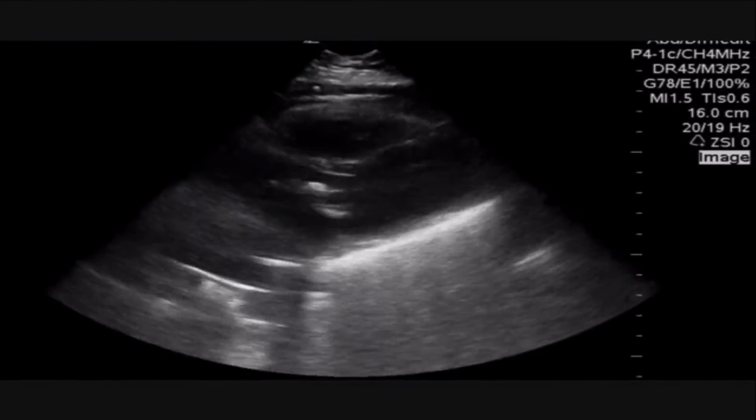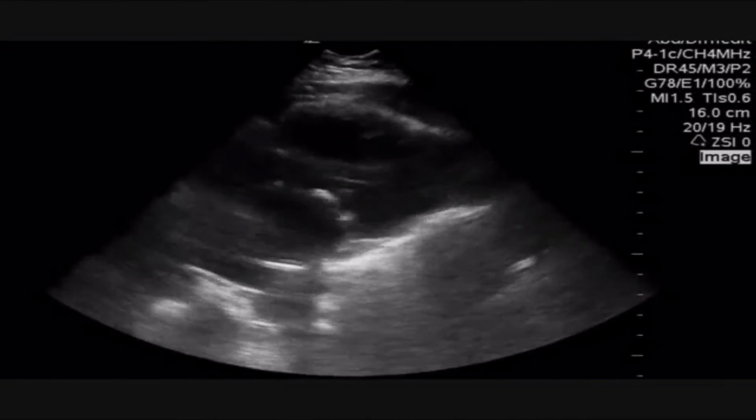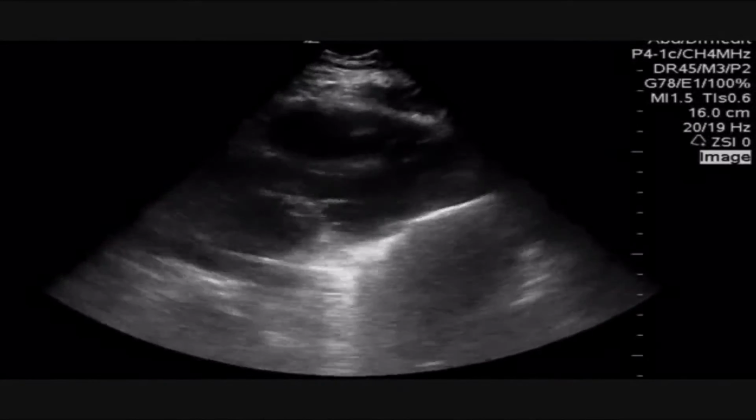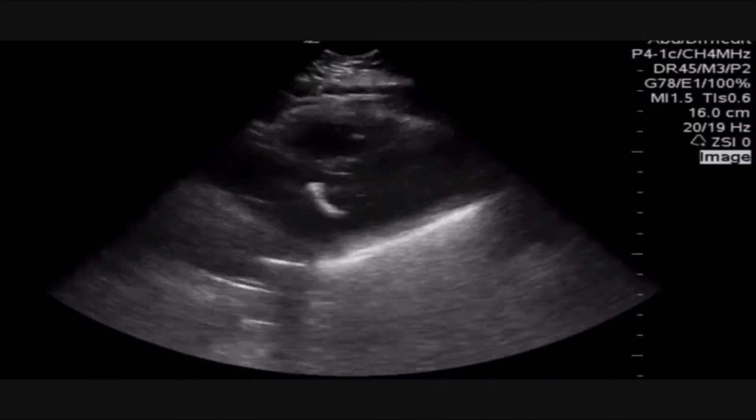And again, it looks like a good functioning heart. I don't really see a reduced ejection fraction. But what I do see this time is that there seems to be something very bright between the left atrium and the left ventricle. And that is a calcified mitral valve.